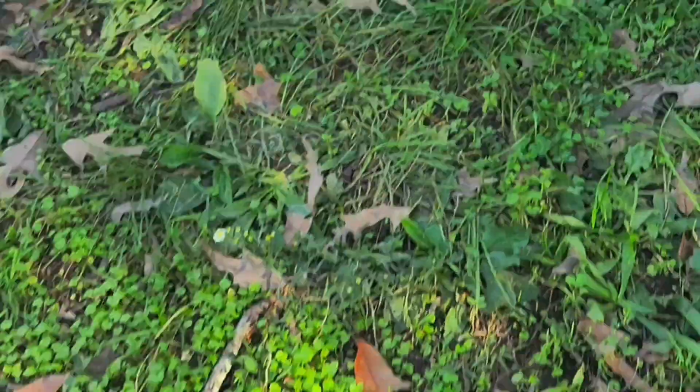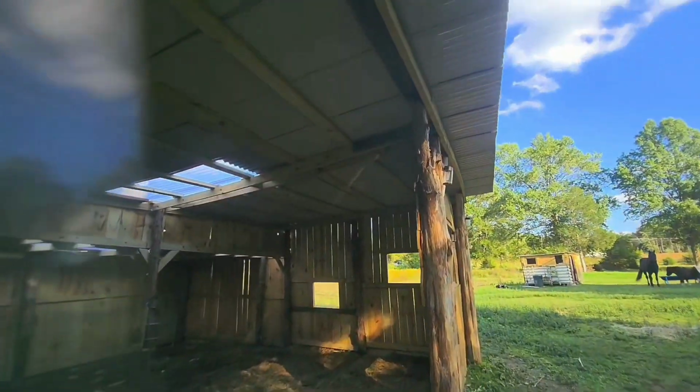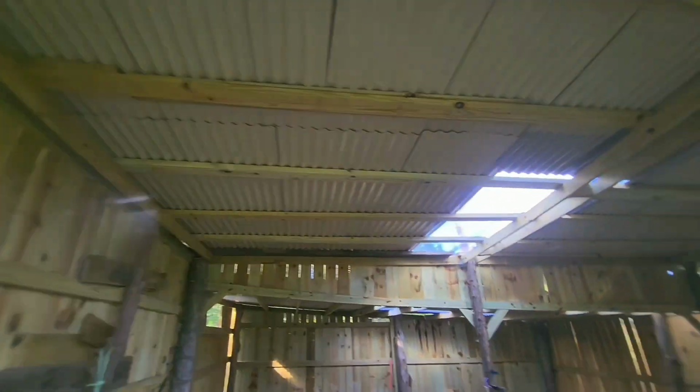Big old black snake. But hey, what's going on? We got the roof totally done. Roof's totally done on the front half.